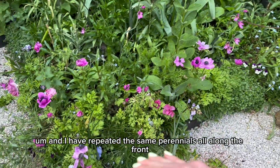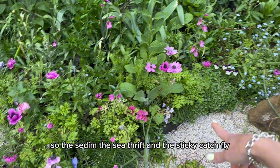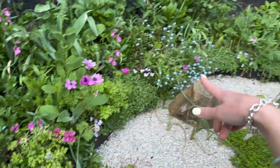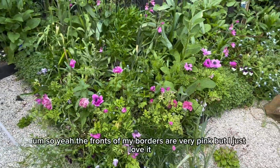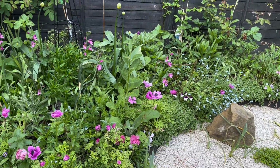And I have repeated the same perennials all along the front. So the sedum, the sea thrift, and the sticky catchfly. They are the three. And I don't think I'll ever change my mind because I love them. Pink is just my favourite colour for spring. So yeah, the fronts of my borders are very pink, but I just love it.